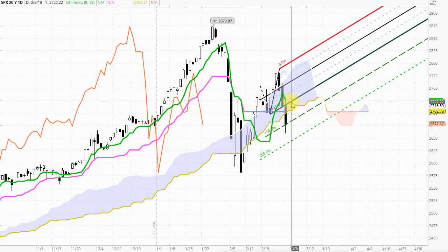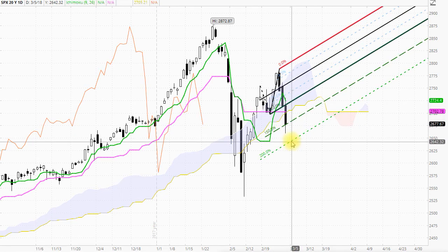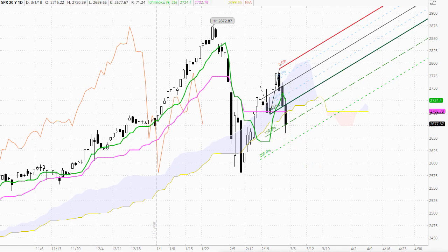looking for resistance to develop at that lower pitchfork line, and for the next day that will be around the 2720 level. If the market does continue in this downtrend for the next day, we will be looking at the second warning line at 2643 to hold as support.